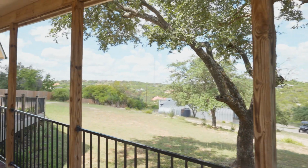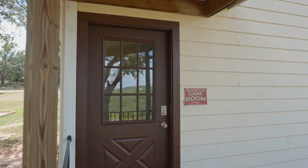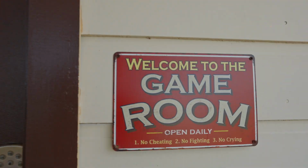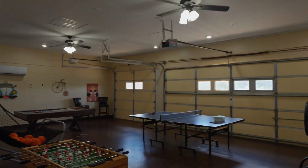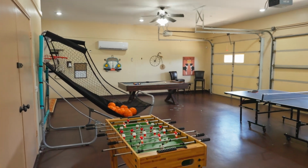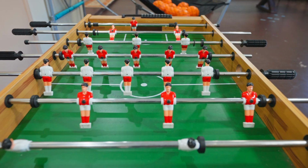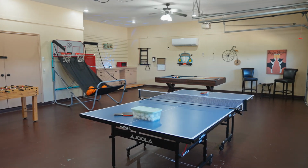All right, going over into the garage, which is the game room. Welcome to the game room. Open daily. Let's go take a look inside. As you come in, you've got foosball over here. You can definitely have a lot of fun here. Kids or whatever. I mean, I would definitely have fun here.